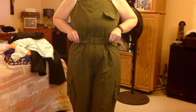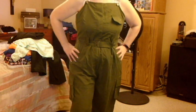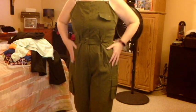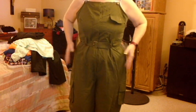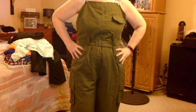Okay, so here's this one. Look how cute this one is. I absolutely love this one. I love everything about this one. The only thing is it doesn't have pockets. Wish it had pockets up here. It has pockets down here, but none up here.